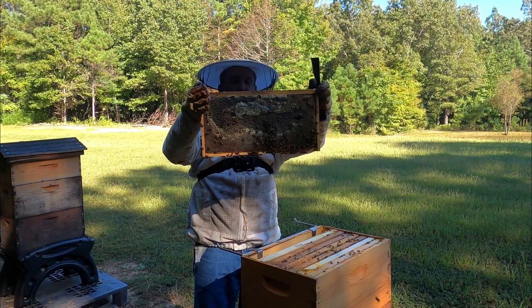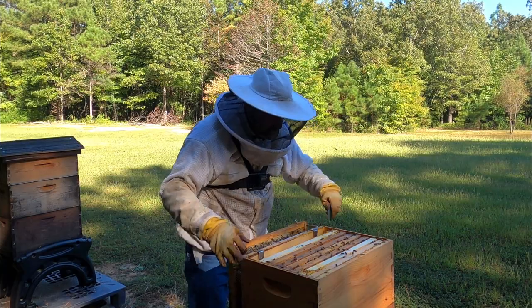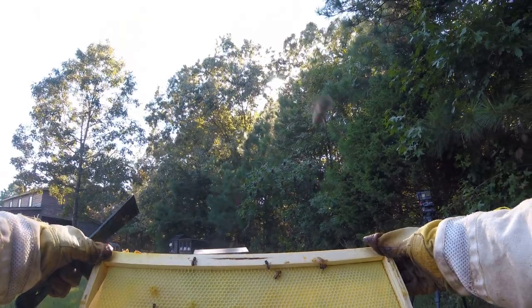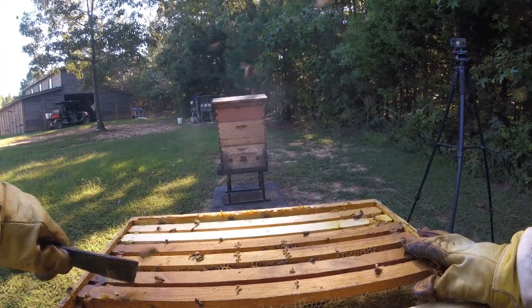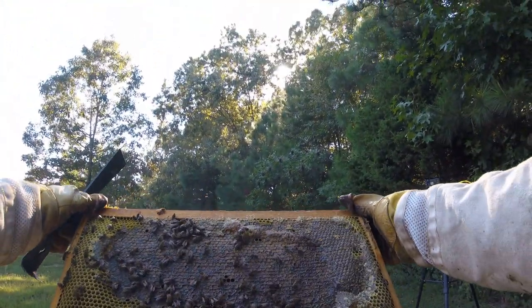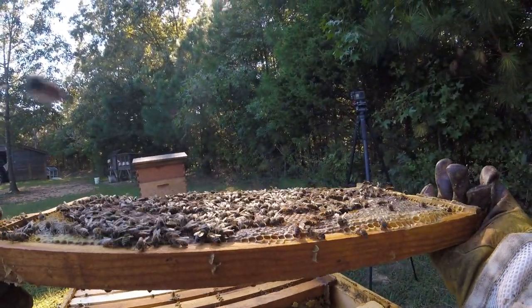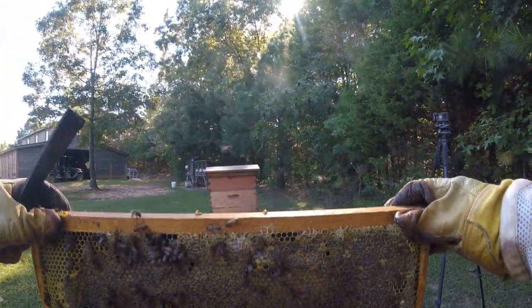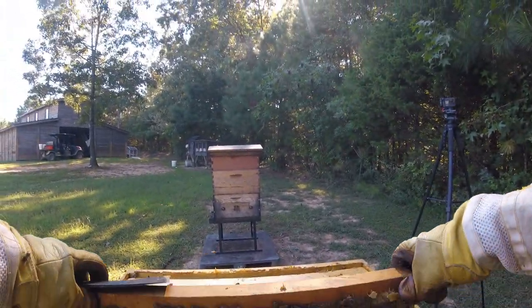Yeah, they filled that. Look how dark that honey is, guys. Set that one on the outside. Here's a brand new frame I put in, and they are starting to fill it up. Building the comb on, beautiful brand new white comb. Lots of honey here. That's all honey. And there's brood. All right, so we've got honey and brood. That's really all I wanted to see.